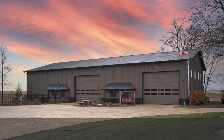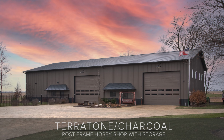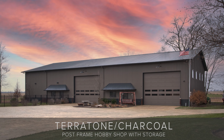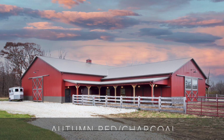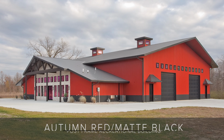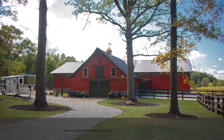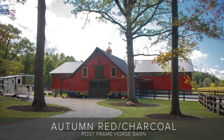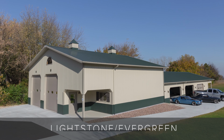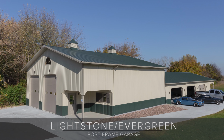We've also seen Terratone walls with charcoal, so kind of inversing those charcoal and Terratone colors that can be really cool looking. And then you also see a lot of equine buildings with red walls, giving that old farm style feel with black or charcoal trims and roofing, which can look really cool, as you can see here from a horse barn standpoint. Then we've seen light stone with green, which is another thing we've seen, especially with ag, that can be kind of a unique, different type of look.